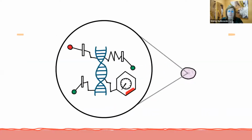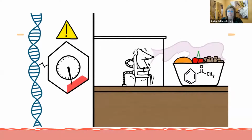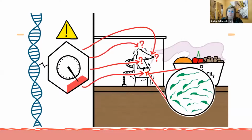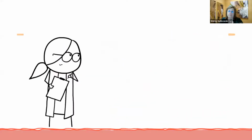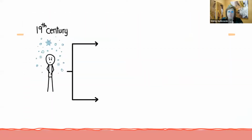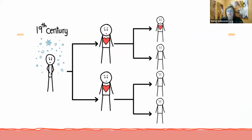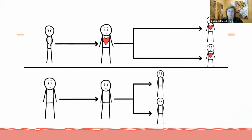But the switches in any one cell aren't set in stone. Teaching those rats to fear the fruity smell switched one of their smell-sensing genes into overdrive. Researchers don't know all the places in the rats' bodies where this switch got flipped, but they know it happened in one key set of cells, the rats' sperm cells, which would one day pass along the tweaked genetic material, making the next generation of rats super sensitive to acetophenone. Rodents aren't the only creatures demonstrating this weird type of inheritance. In Överkalix, Sweden, boys who suffered through tough winter famines went on to have super healthy sons, with extremely low rates of heart disease and diabetes. And their sons had the same excellent health, living an unbelievable 32 years longer on average than the grandsons of boys who hadn't gone hungry.